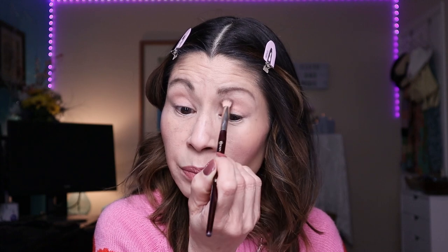This is such a great little eyeshadow palette, you guys. It's super easy to blend. It's affordable. It's accessible. You know I love Essence products, but I'm just going back and forth with that fluffy brush, creating that depth right through there above my crease.